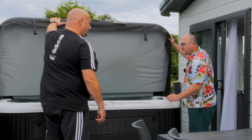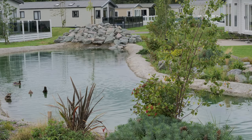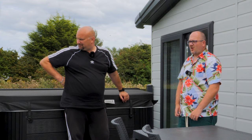Six person hot tub. Yeah, so you've got this lovely outdoor area that faces a lake, not a lake, a little puddle. There's some ducks on it, and then there's some other lodges also fish.